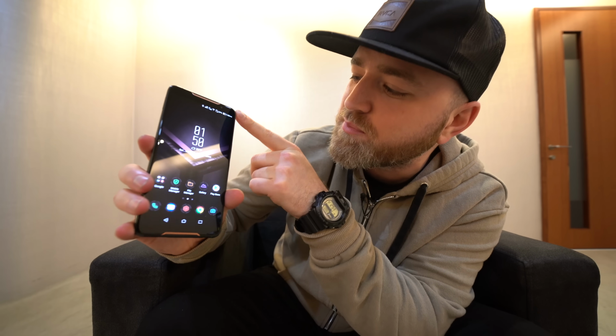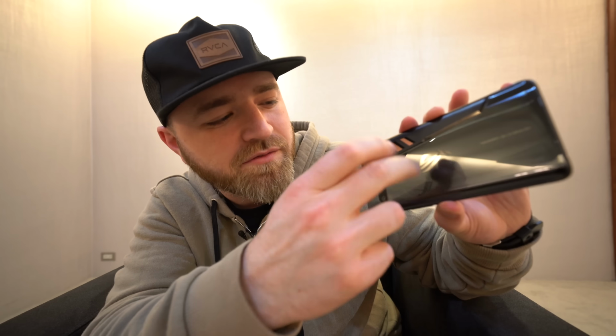Okay, so here's the device. I've got it set up now. You can see the screen is turned on. A couple of forward-facing speakers, front-facing camera there, cameras on the back, dual. This is kind of interesting here. This logo, it lights up, it's RGB.